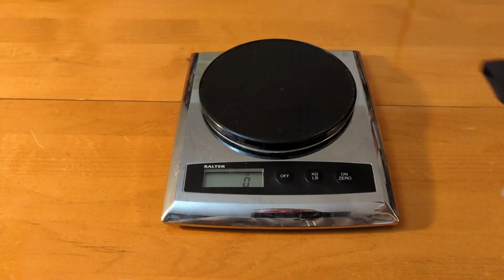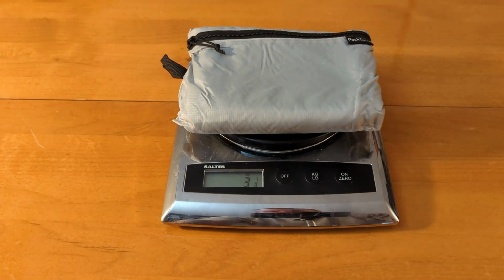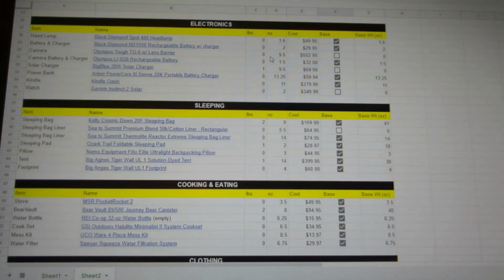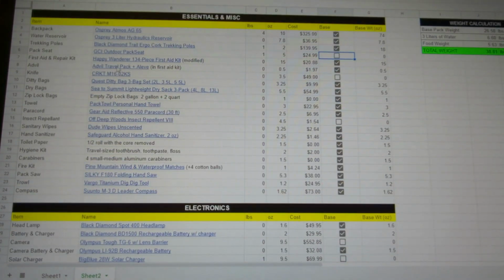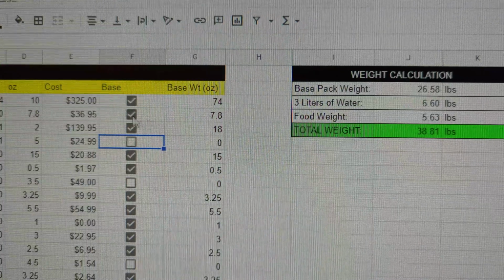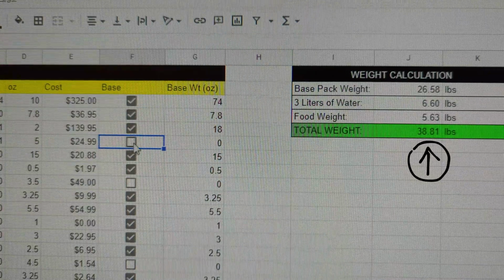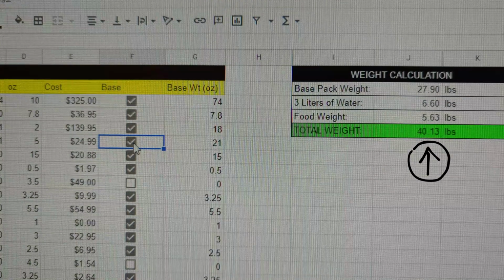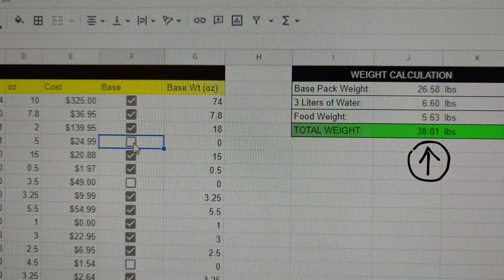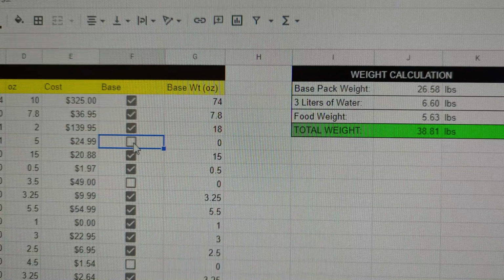In order to know and remember my base weight, I meticulously weigh every piece of gear that I plan on taking with me. I record these numbers in a spreadsheet for easy reference and calculation. I also include links to these items and their costs just to maintain more data. I can toggle a checkbox to either add an item or remove it from my base weight. I can do the same thing with the food I plan to carry. Once I add this, my total weight comes in just under 39 pounds. Still pretty comfortable for me.